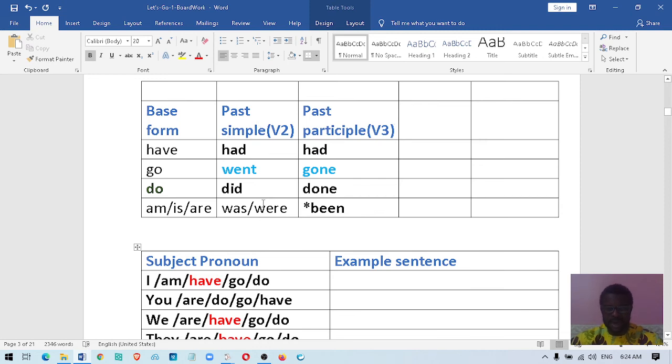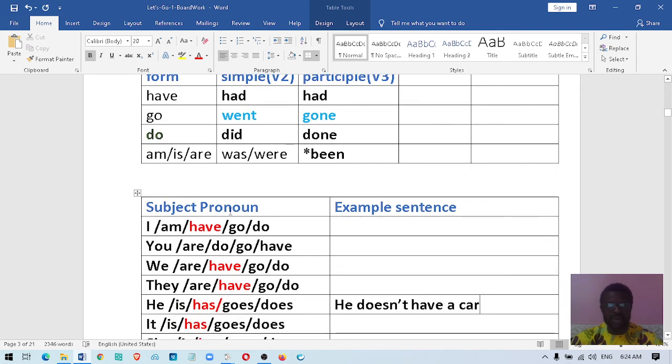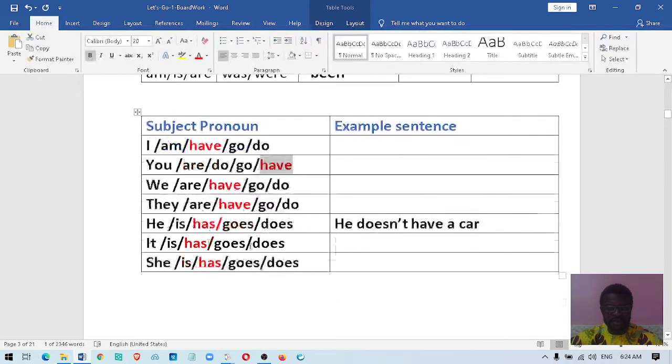So this is simple past. We used to talk about something that happened in the past. Then this is the base form. What we're looking at when we talk about simple present tense. The base form are the things that we usually use. And we're looking at the verb have, do, and go. So here I can say, I have a pencil, you have a pen, you have a car. But when it comes to he, she, it, we say, he has, it has, she has.